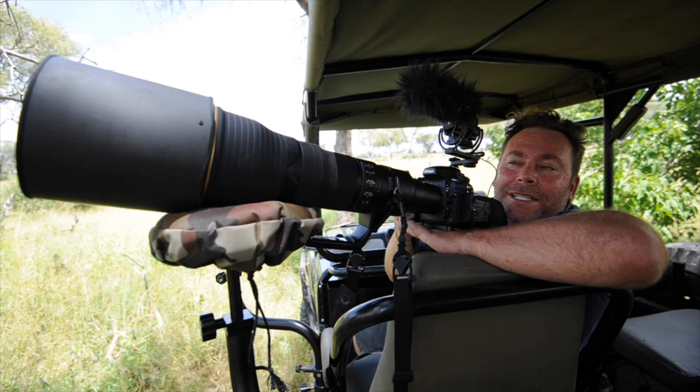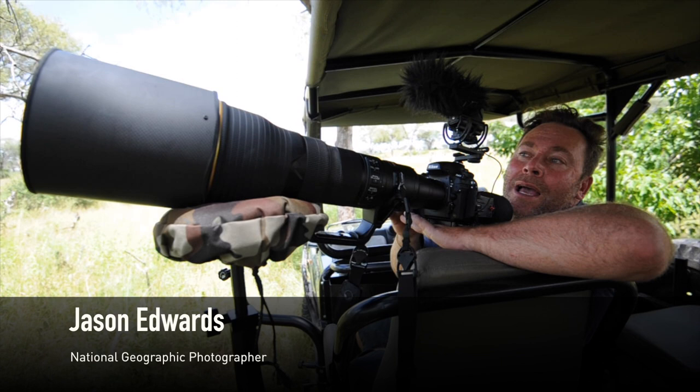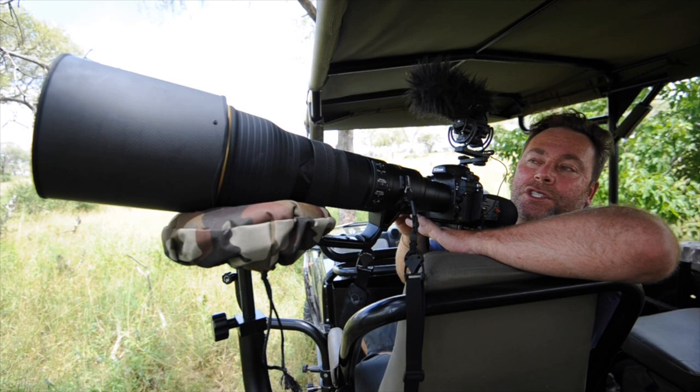We've got a leopard sitting in a tree here. Leopards are notoriously elusive, and when a vehicle pulls up, normally they disappear straight away. This guy's been lying on this branch for about half an hour. It's absolutely magnificent.